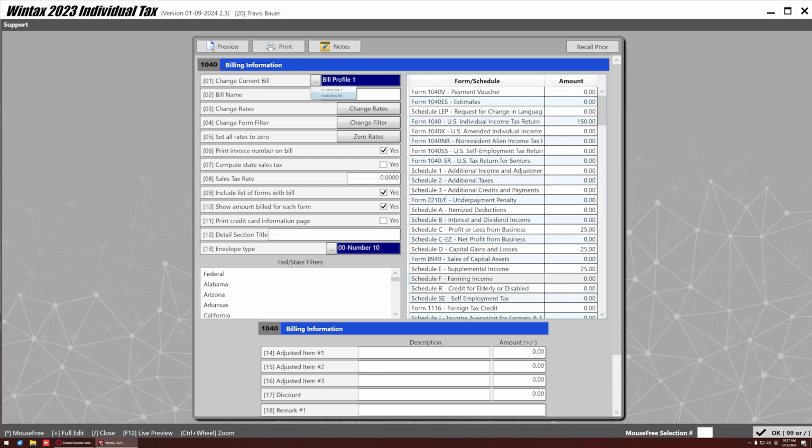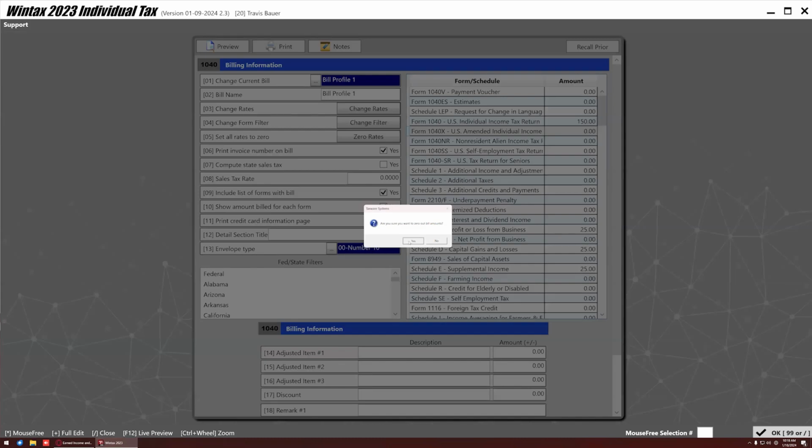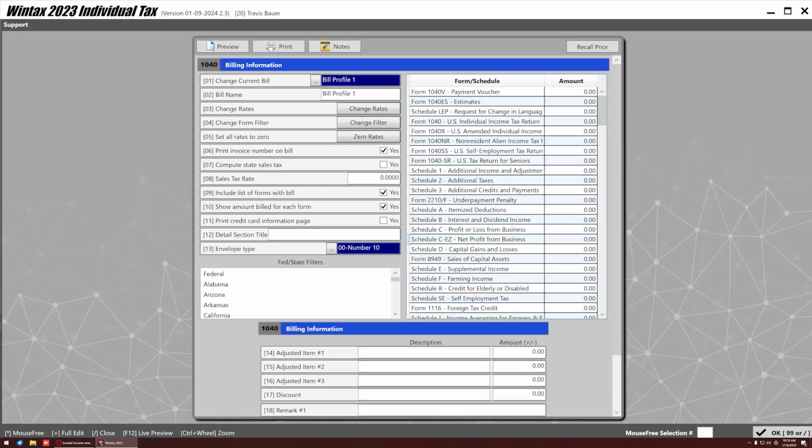And if you create a new one, it'll create bill profile 2. You can name it here and you can see everything is zeroed out. If I wanted to switch back to the first one, my settings are still there. So that includes basically the profile. So you can change for, like I said, family and friends. If you wanted to, let's say you made a mistake and you don't like the settings you put, you want to change everything back to 0, start over, you can go ahead and click 0 rates, click OK. That's going to go ahead and set everything back to 0. You can go ahead and start there again.